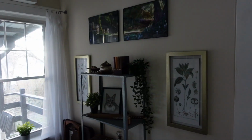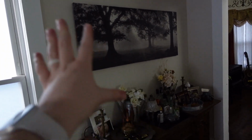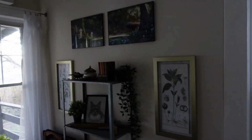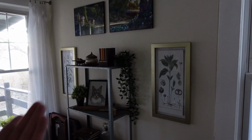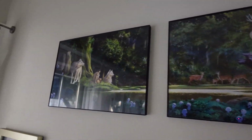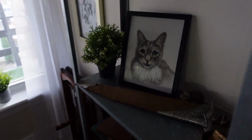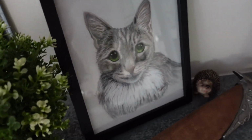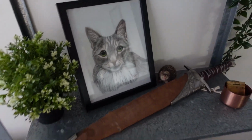So, yeah. And then, as I mentioned before, we kind of rearranged. We put the picture that was here over here, which is my favorite. I love this print. It's from IKEA. And these we just didn't have up, so we put those up, and then we moved the picture that was here over here, from Princess Mononoke. And then yeah, we didn't really do too much. Oh, this is a pencil drawing that Courtney's mother got me from somebody she knows. But yeah, we kind of rearranged a little bit.